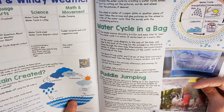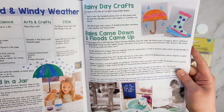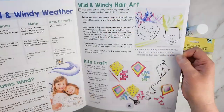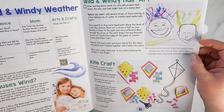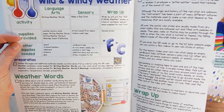It's like getting a cookbook with no pictures. It's always so confusing. There's so many fun activities inside. Oh, here is a fun rainbow craft and a snack. Oh, here we go. Those are those smiley face pictures for wild and windy hair art. How fun is that? Okay, there are 8 lessons in each one.